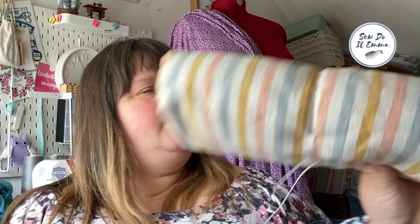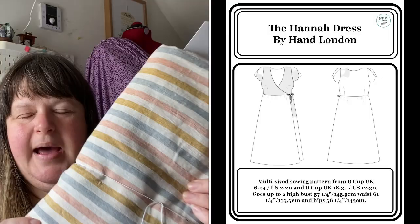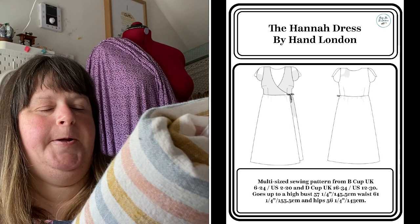This one you've seen multiple times. I know what I'm going to wear with this. I'm going to make a By Hand London Hannah wrap dress. Yeah. This is 100% linen. It's the Susie linen.